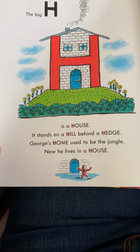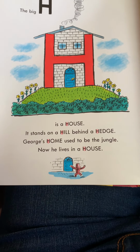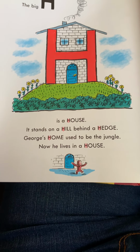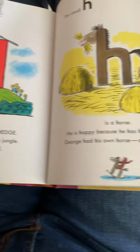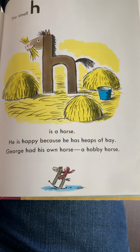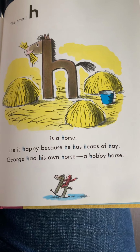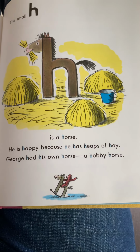The big H is a house. It stands on a hill behind a hedge. George's home used to be the jungle. Now he lives in a house. The small h is a horse. He is happy because he has heaps of hay. George had his own horse, a hobby horse.